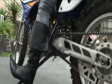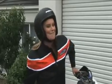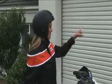Nothing like the thrill of a motorbike between your legs. Motorbikes are a passion many of us share, including me. But behind this door, there's some real mean machines.